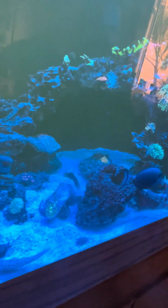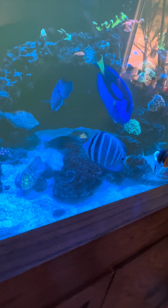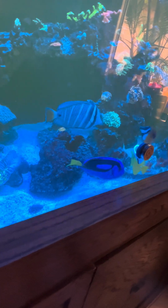So if there were certain fish that weren't in here, the ones that do the cleaning, basically everything in here makes this work.